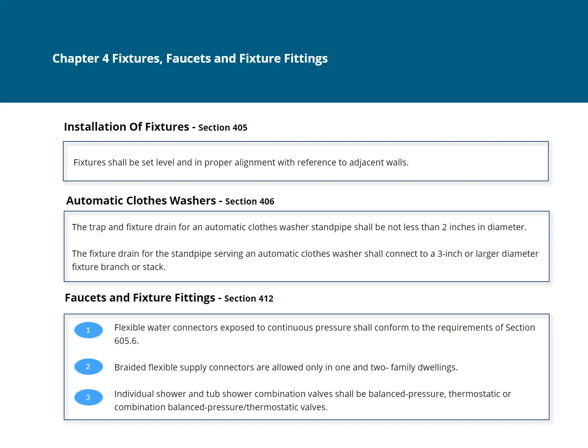The fixture drain for the standpipe serving an automatic close washer shall connect to a 3-inch or larger diameter fixture branch, or stack. As per Section 412, flexible water connectors exposed to continuous pressure shall conform to the requirements of Section 605.6. Braided flexible supply connectors are allowed only in 1 and 2 family dwellings. And individual shower and tub shower combination valves shall be balanced pressure, thermostatic, or combination balanced pressure and thermostatic.